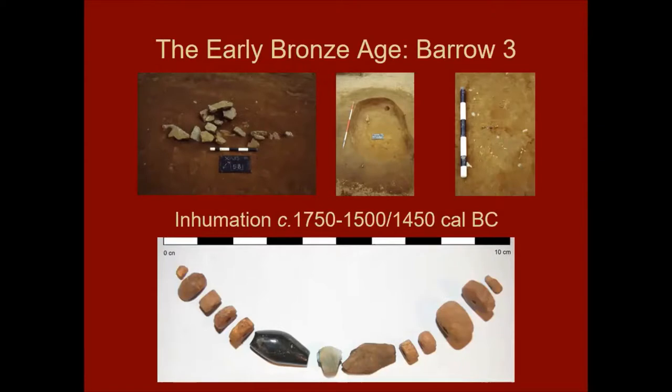And it's worth dwelling on this for a moment, because again, this is a beautiful object. It's really finely crafted, but it has its own story to tell. So this is what's known as a composite bead necklace. They're pretty common in other areas of Britain, particularly in Wessex and Scotland, where they're most found. They're often associated with cremation burials, but where they have been found with inhumations, they've often been found with females.